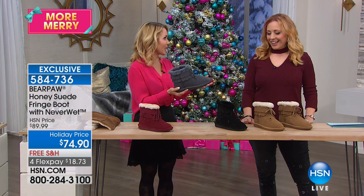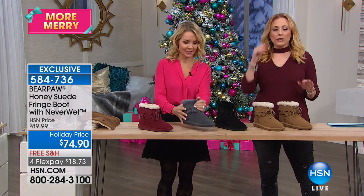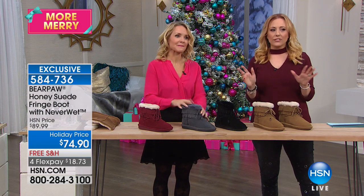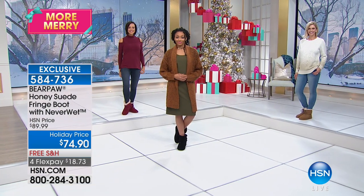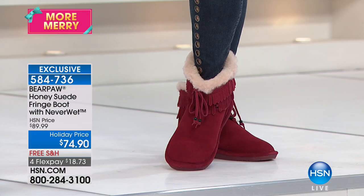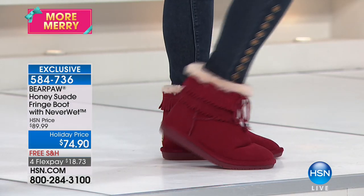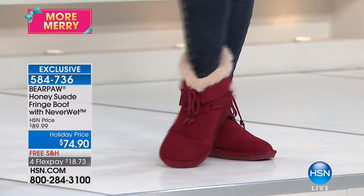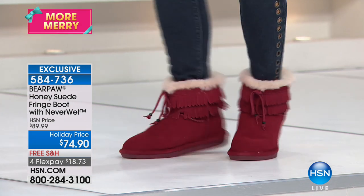There's so many different ways to wear it as well. Oh, so cute. We can go to the runway and take a look at our ladies. Pop them on. You're going to the movies. It's freezing cold out. You're going to look adorable and feel fabulous. It feels like a bedroom slipper. That's what we all love, moccasins. But the little fringe, how cute is that?